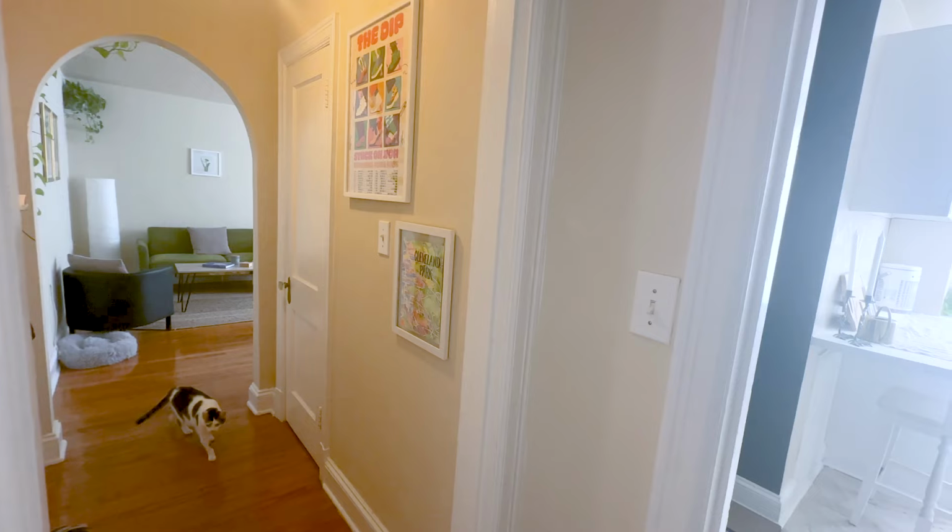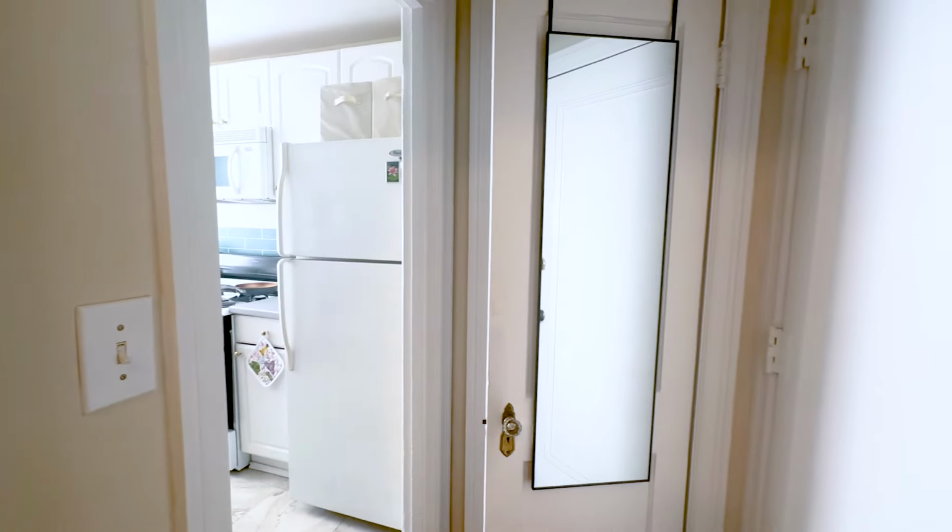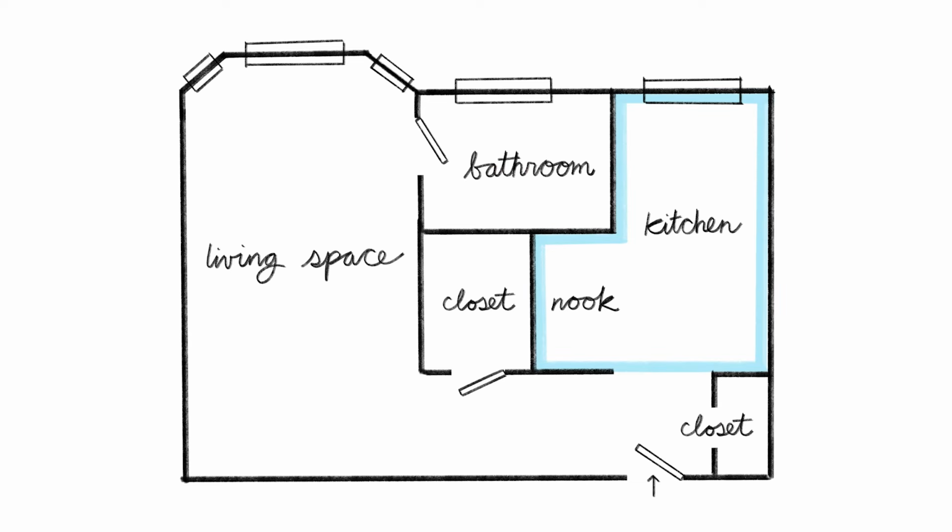So when you walk in the front door, you immediately see the hallway on your left, the entryway closet on the right, and the kitchen straight ahead. I really like the layout of this apartment. Even though it's a studio, the kitchen is completely separate from the rest of the living space. I was lucky enough to have this in my last studio apartment as well.